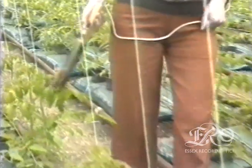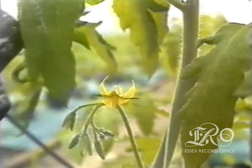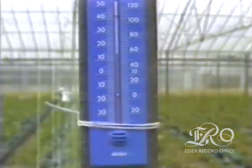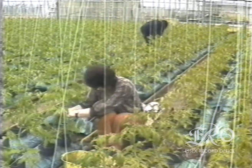Pollination isn't left to chance and the insects. These two women are using what's called an electric bee. The tip vibrates at high speed, and as they touch each flower with it, the pollen is dispersed. The temperature is still over 60 degrees Fahrenheit, and it's only early in March.